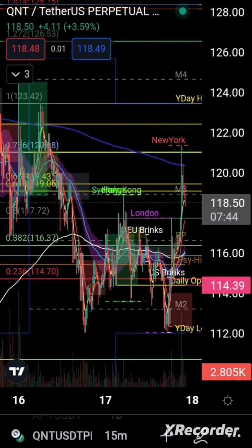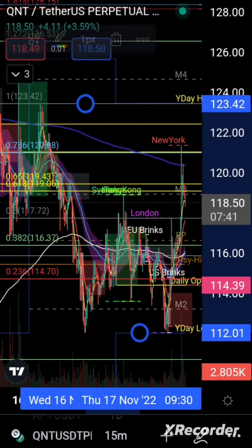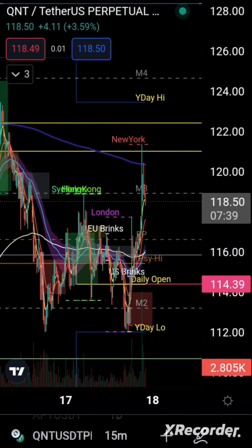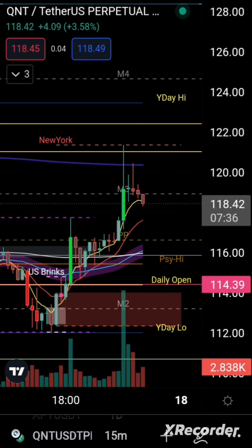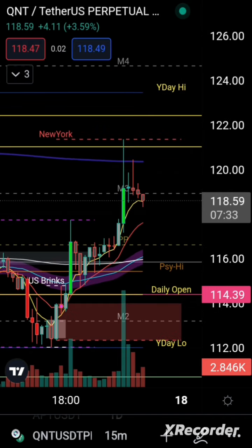I'm not saying to hold on to this trade. Through trading, I've learned not to hold on to altcoin trades for a long time unless they're reliable altcoins. You may sleep on it and then you get stopped out or something.